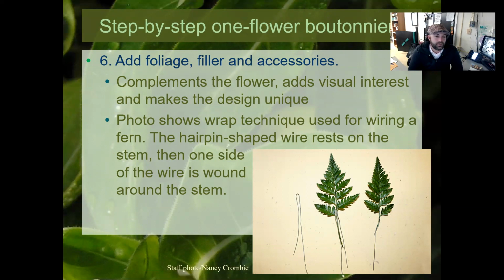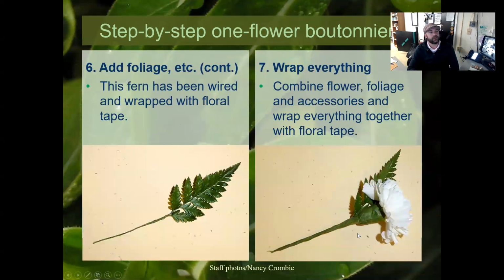Photo shows wrap techniques used for wiring a fern. The hairpin-shaped wire rests on the stem. Then one side of the wire is wound around the stem. So as you can see down here, you are taking the wire, putting it right over top, and then just wiring it down underneath. So we just went over adding foliage, but now we want to wrap everything up.